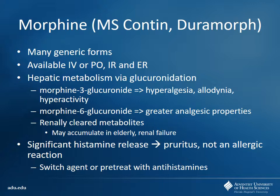So again, codeine gets turned into morphine. Morphine is a very common one. We have lots of good oral options. We have IV options available. If you go into the ER complaining of pain severe enough, you'll probably get some IV morphine for most people. There's immediate release preparations, extended release preparations.